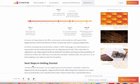Yep. In terms of reporting to the IRS, an investor only needs to self-report their opportunity fund investment on their income tax return using a single form. That's like governing yourself, right? Yep. Oh, okay. Yep, absolutely.